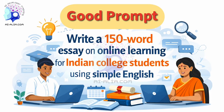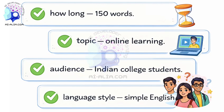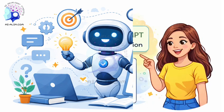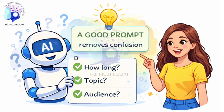Now let's look at a good prompt. Write a 150-word essay on online learning for Indian college students using simple English. This prompt is clear and complete. It tells the AI what to write, an essay. It tells how long. It tells the topic. It tells the audience. And it tells the language style. Because everything is clear, the AI can give a much better and more useful answer. So remember, a good prompt removes confusion, and clear instructions always create better results.